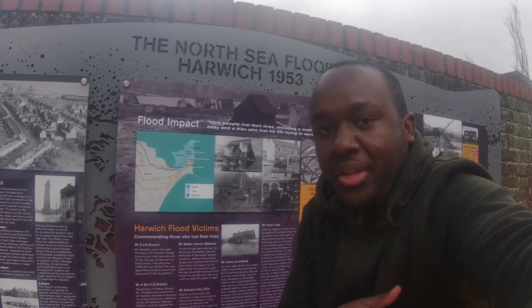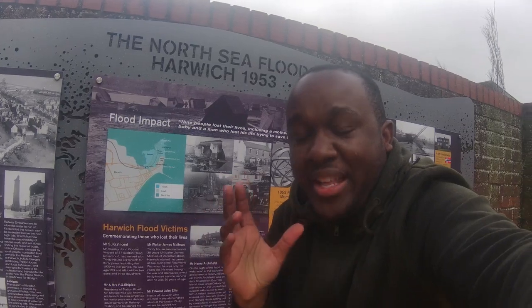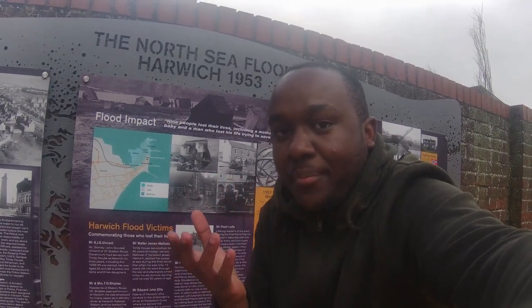Since then, obviously things have changed. The town has been rebuilt. It's very important that any town that you visit, you also remember the tragedy as well as the triumphs. That's what obviously shaped the town. Today, Harwich is a fantastic town. It has been rebuilt, but it is a tribute to those who sadly died.